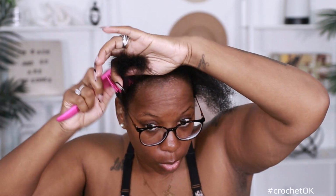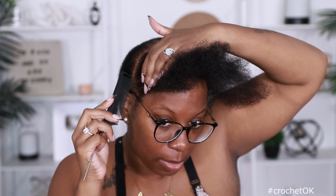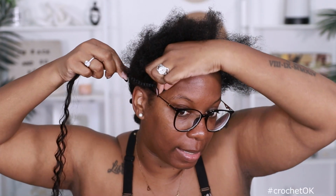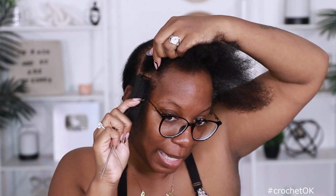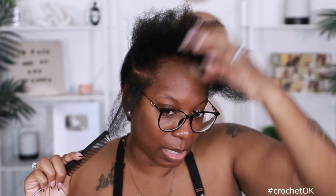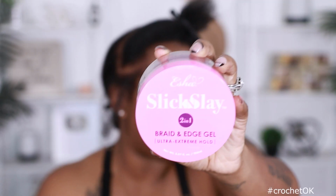For the front, I'm just gonna cornrow it back. I don't want them to be super small. I wanna make them the same width as the braid, so it makes sense when I put these in. But I'm gonna put them at an angle because my forehead is big and I can't be having these bad boys straight back like that. Get some edge control, smooth that in. And I'm just gonna cornrow this hair.